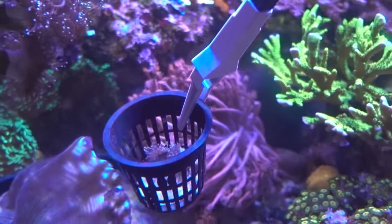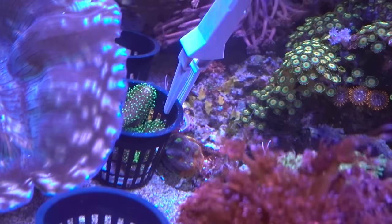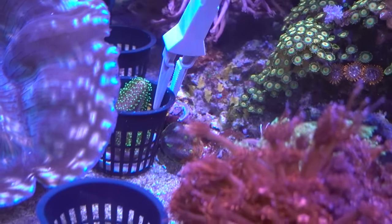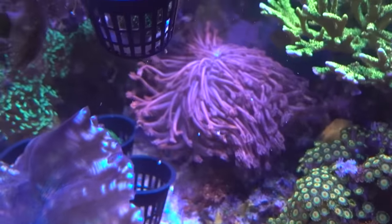We're gonna pull it a little bit later for a closer look. I think they're ready to come out of the baskets. Neon Green Toadstool, it's more like unknown for me because this is the first time I'm fragging this particular one. Oh, it got wedged. Oh, it's still kind of loose.